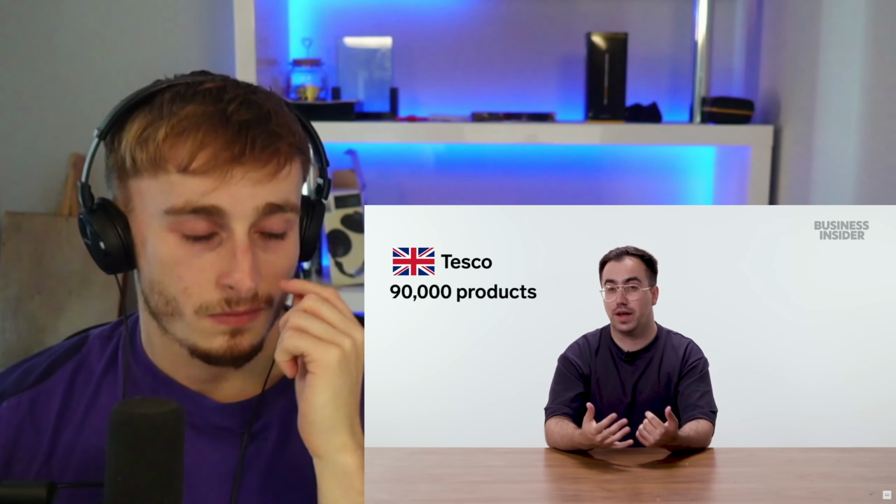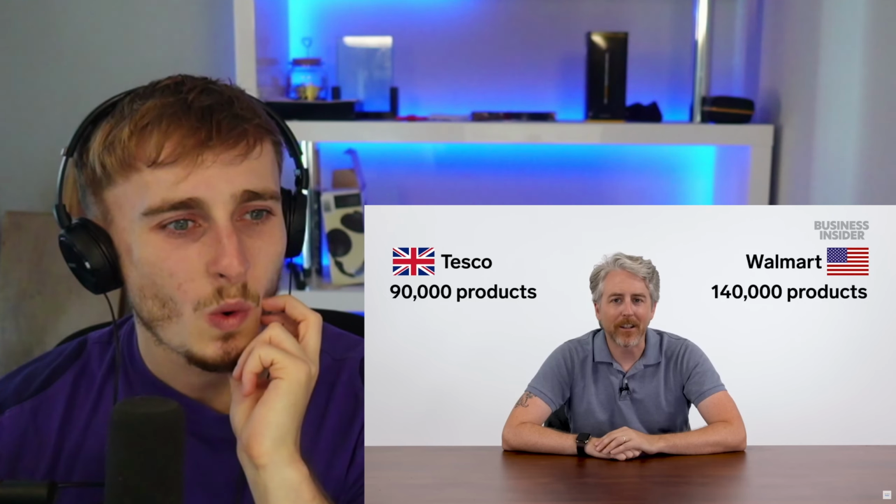Bigger stores often means more variety. Tesco in the UK offers around 90,000 products, whereas Walmart has 140,000 products in stores.